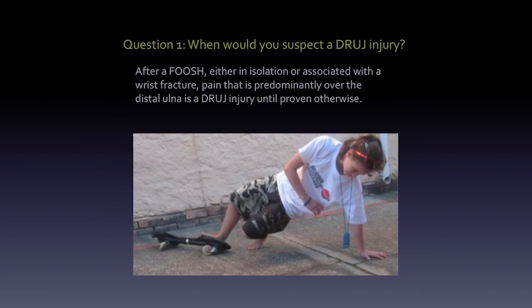Number one, when do you suspect a distal radial ulnar joint injury? Well, anytime someone falls, really. If anyone falls and puts their hand out to break their fall, that is a setup for this kind of injury. And it's a natural reflex. If I were to push any one of you over, the first thing you would do after trying to punch me would be to put your arm out, break your fall.